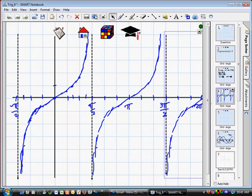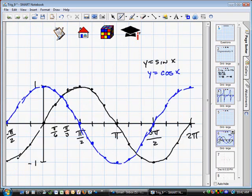Can't pick the pen up. So this is actually the theta axis here. This is the y-axis, technically. And back on our sine cosine graph, this is again the theta axis. This is the y-axis. Oh no, I guess here I used x. Well, we can remedy that.